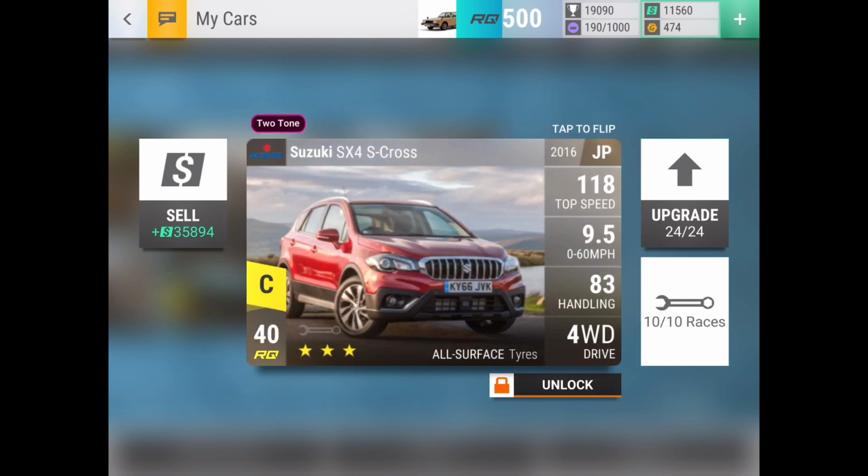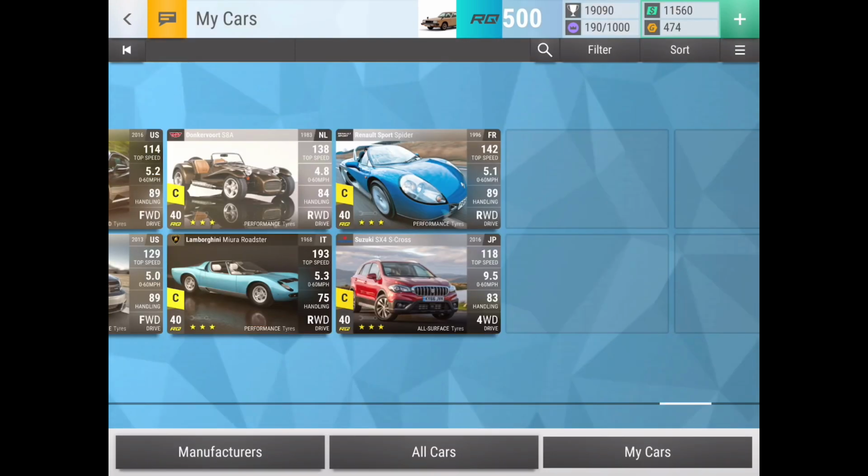The only thing that holds it down is that 0 to 60, but really you don't need 0 to 60 when you're throwing a car on a slalom test or a G-force test. 0 to 60 is not going to be what's helping you. It's going to be that 83 handling and that lightweight.